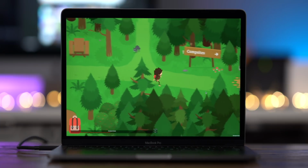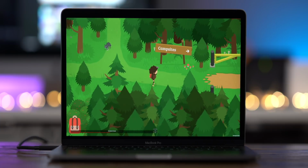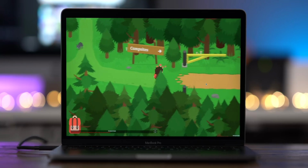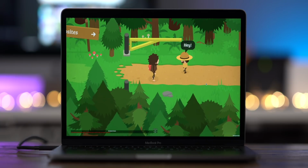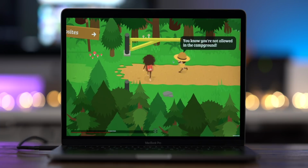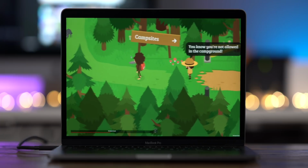But the point is that you're sneaky because the park ranger is sort of on you. He's all over you, trying to make sure you don't enter the campground because you're a Sasquatch and you're going to scare the rest of the campgoers. So he doesn't want you there. So he's like, get out of here. So you have to be sneaky.